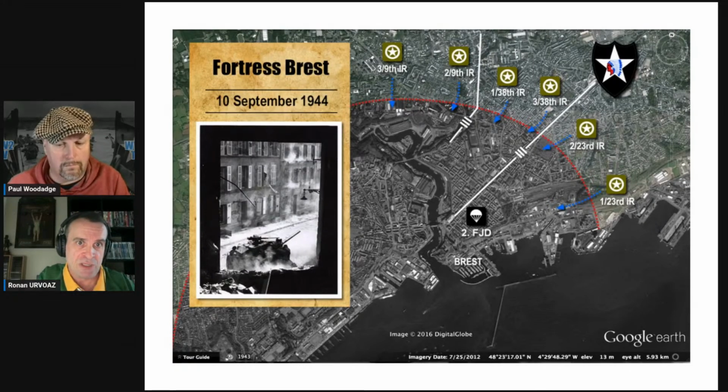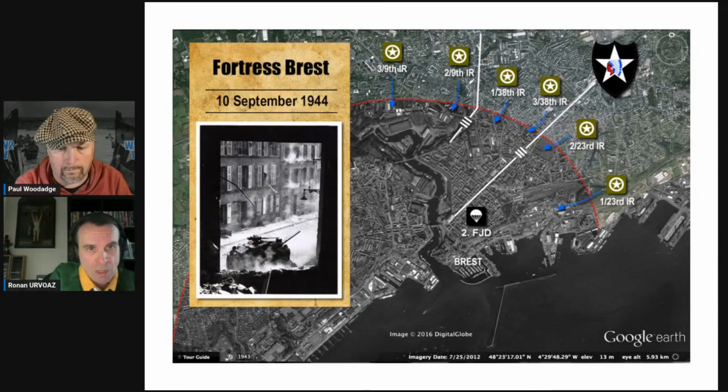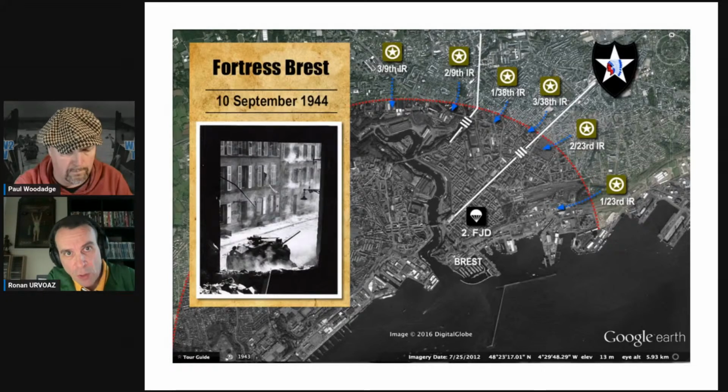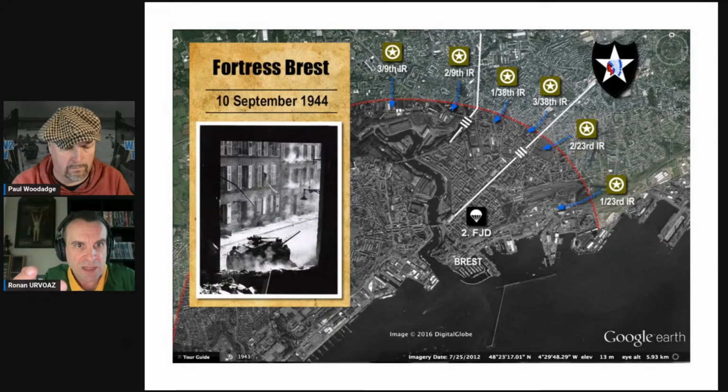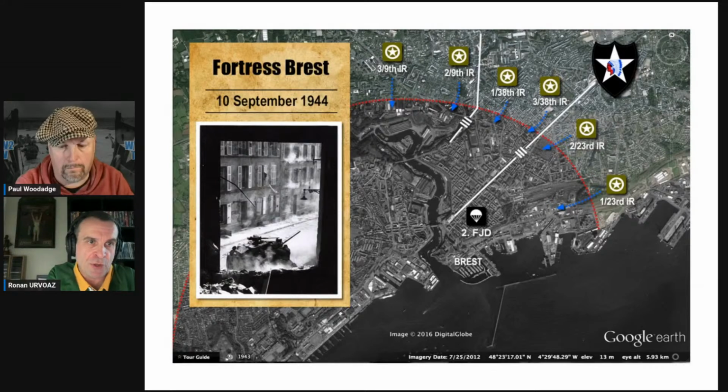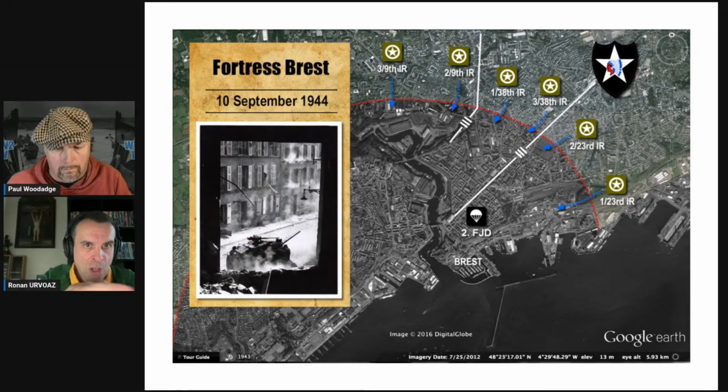So by that time, you see that as much as the city of Brest is split in half with a river, it's also split in half with two streets. You've got the Route de Paris, which is the outer city of Brest, and then the Rue de Siam, which is the inner city center, encased in the old stone wall, like I've described in part one.